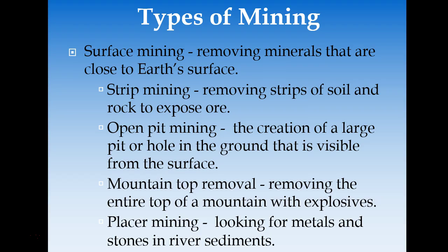A lot of mines, when they are emptied out, are left in their original state. They are not repurposed. They are not fixed or basically redeveloped to become a part of the natural landscape anymore, which is an issue.